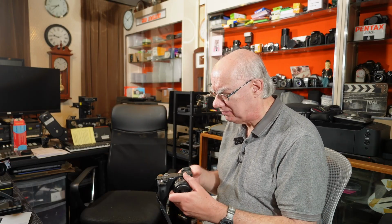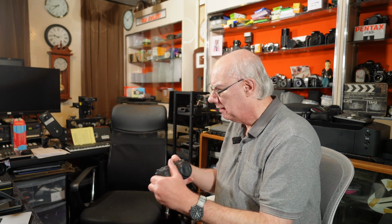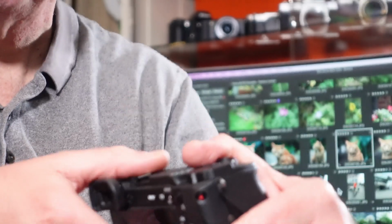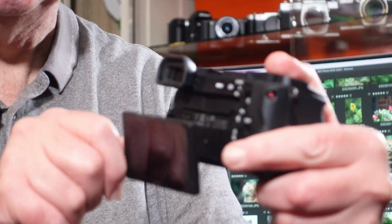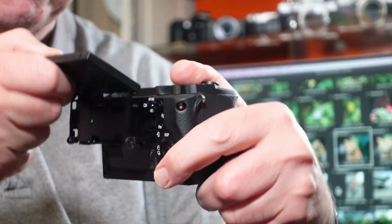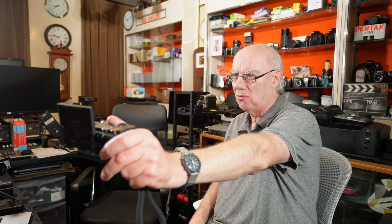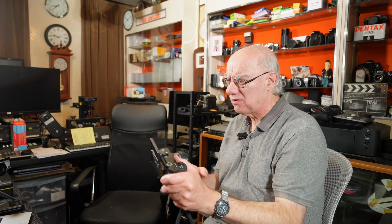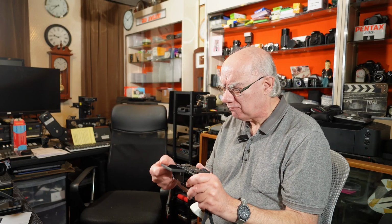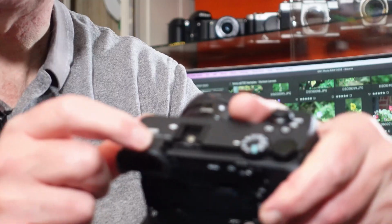The a6600 has a 3-inch tilting screen. It's not an articulating screen like on the 6700. I'll show you that in a minute. But the 6600 has what is fairly traditional actually, a tilting down and a tilting up screen. It goes all the way up, so you can use it for doing your vlogging, doing your selfies and what have you. The only downside with that is when you've got it tilted up like that, any microphones or any accessory that happens to be in the hot shoe.